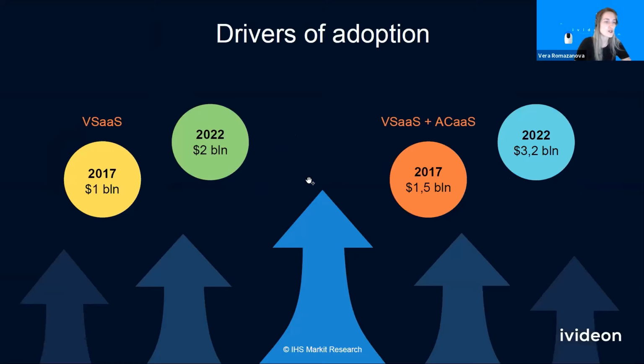According to IHS market research, during the 5 years, VSaaS sales are demonstrating a twofold increase from $1 billion USD to $2 billion. Together with the access control as a service market, it shows $1.5 billion growth and total volume $3.2 billion in 2022.